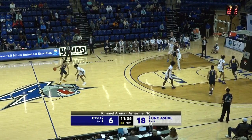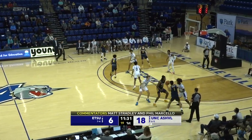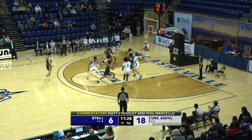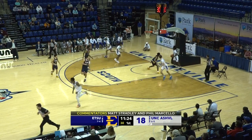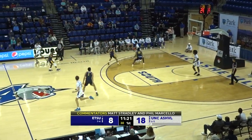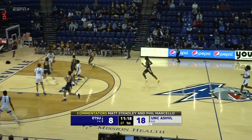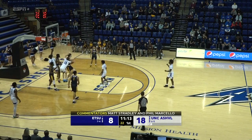Into the game, King again, for Yasser. Down low. One dribble. The scoop trickles around and in. Good move by Jaden Seymour. A good take and a good bucket for ETSU there. They needed something. Pump fake. Through the contact. Bucket's no good.